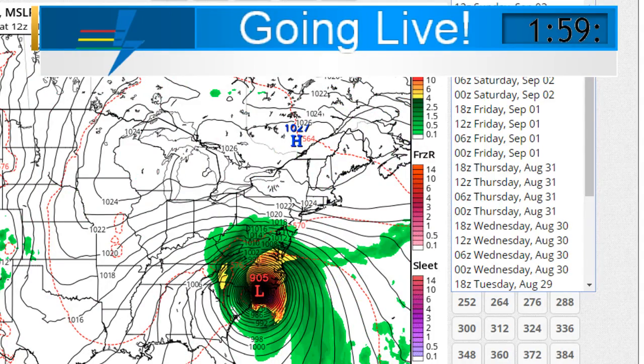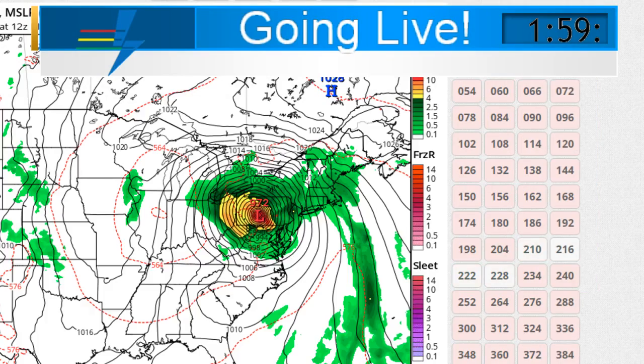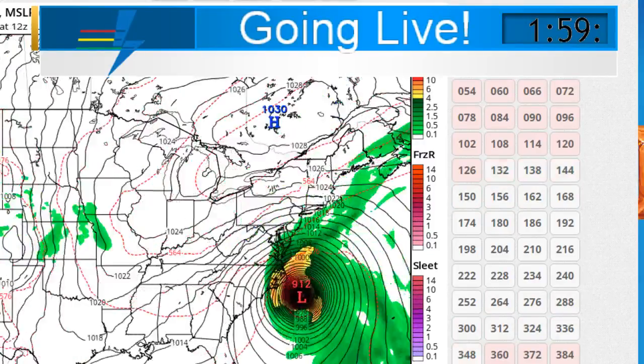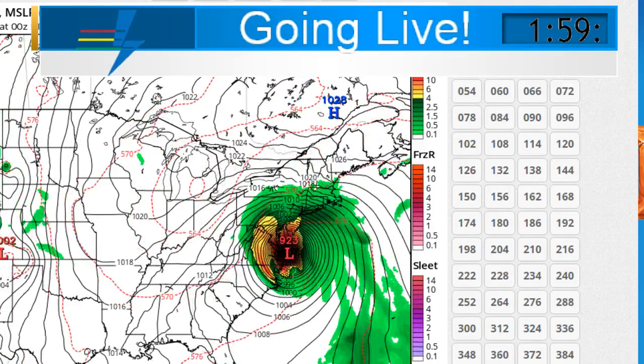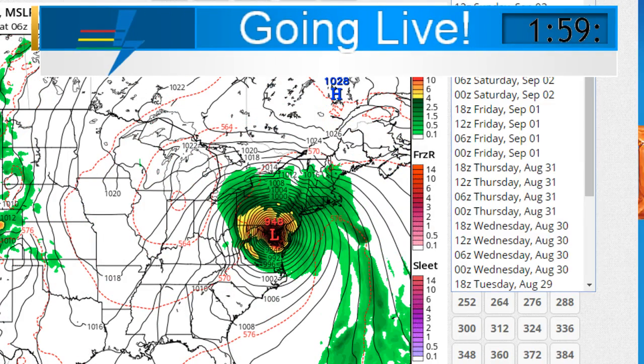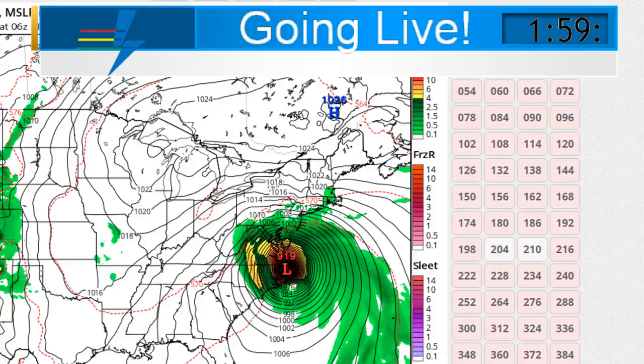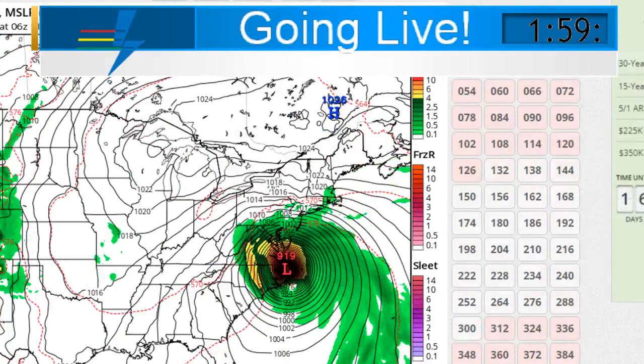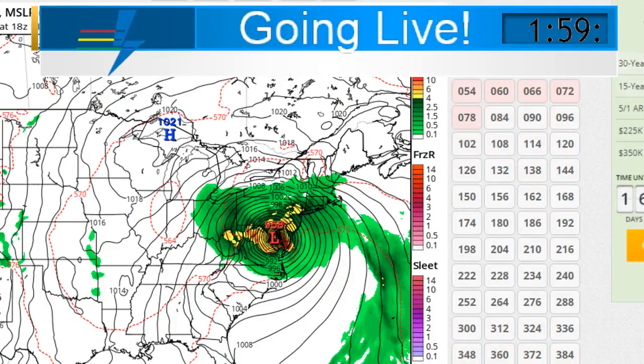Alright, that is still the wrong model run. Maybe it's 12 Zulu yesterday. Yeah, 12 Zulu yesterday. Look at this. You can see, is it hitting New York City? It's actually going just south of New York City. But still, either way, that's very close, and it's a strong hurricane at this point. So, we'll just have to see what exactly does happen. But still, very impressive.